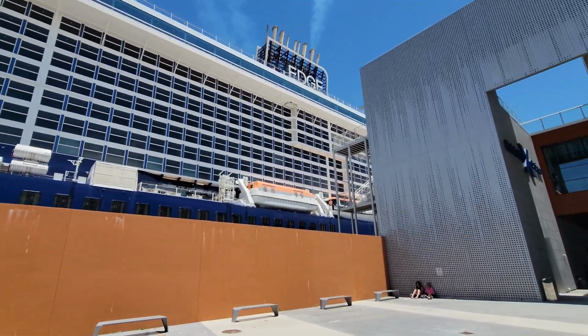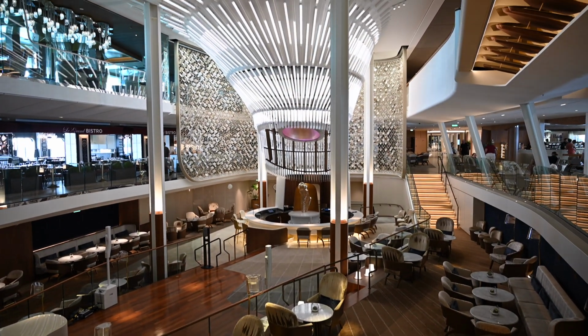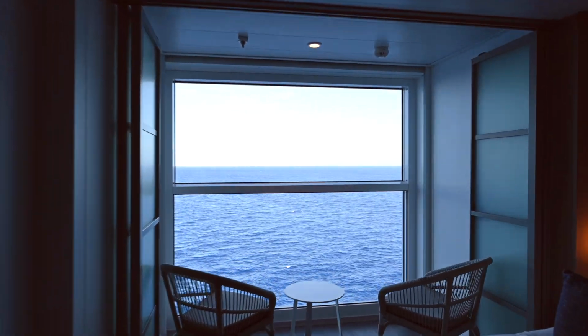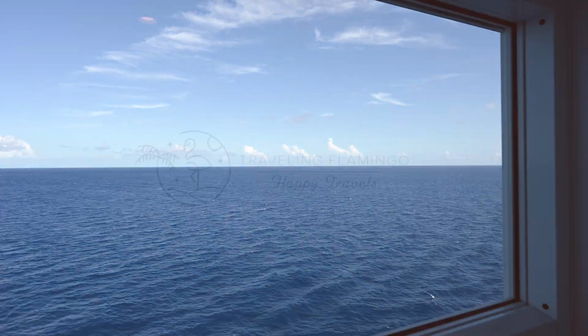It can be really hard to choose which stateroom you want, and there can be a huge price range. How do you choose which stateroom category would be best for your trip? We go over Celebrity Cruises' different staterooms so you have all the information you need to book your trip.